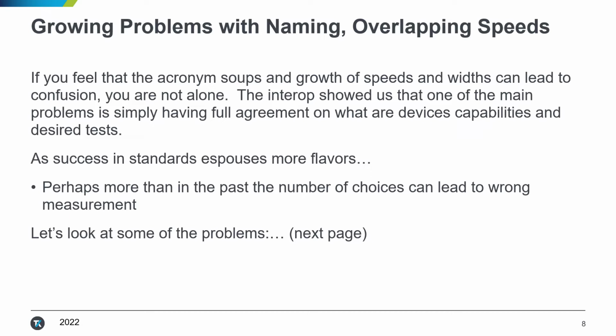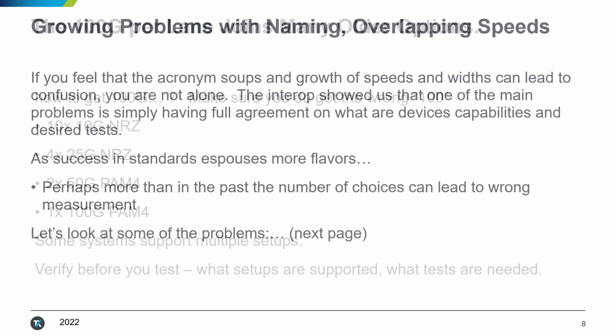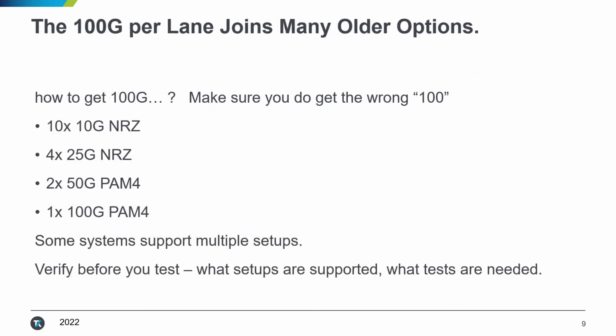So just like in the past, we used to have problems with certain devices and certain widths and certain expectations. We are having that happening to us very much today. For example, very basic, right?